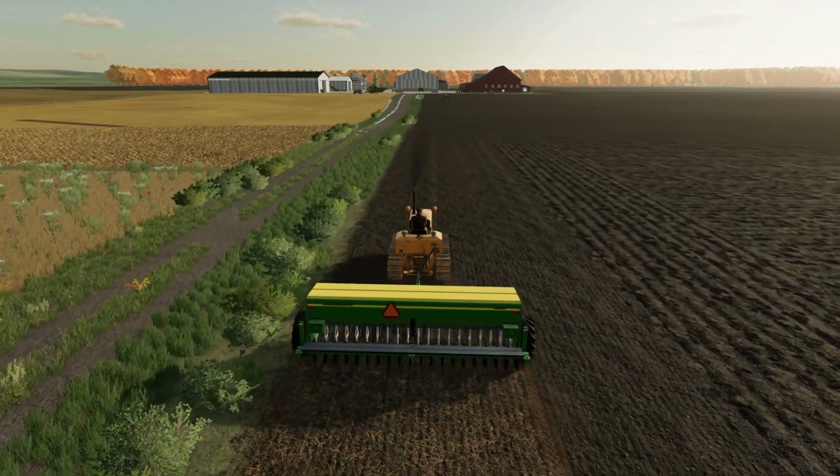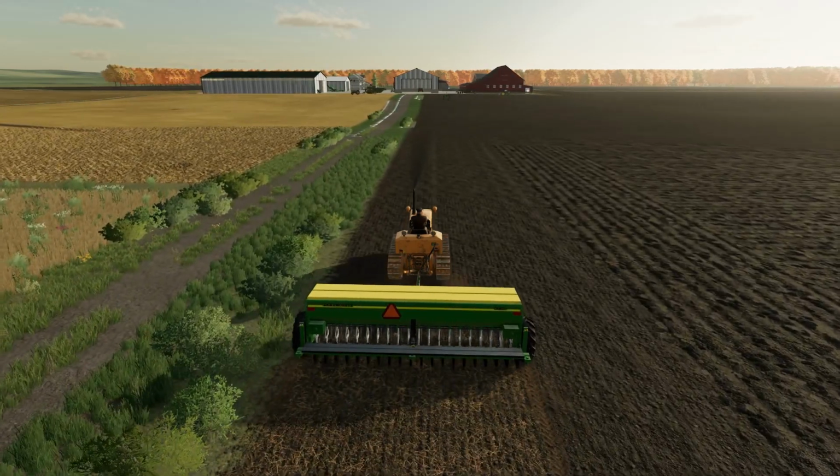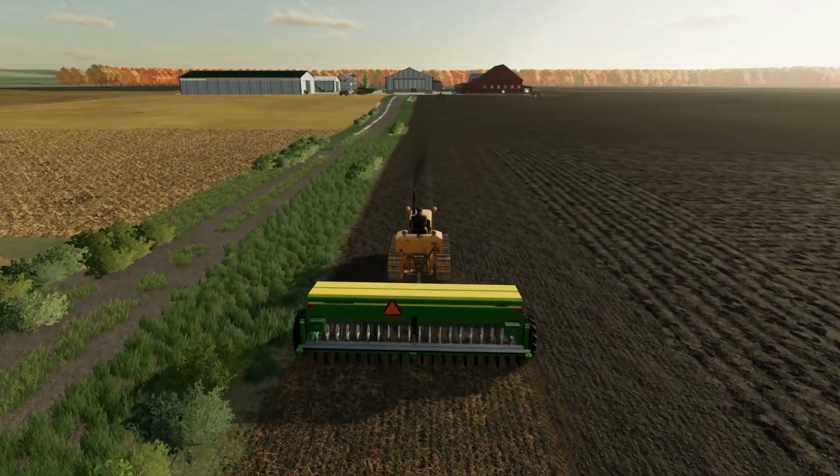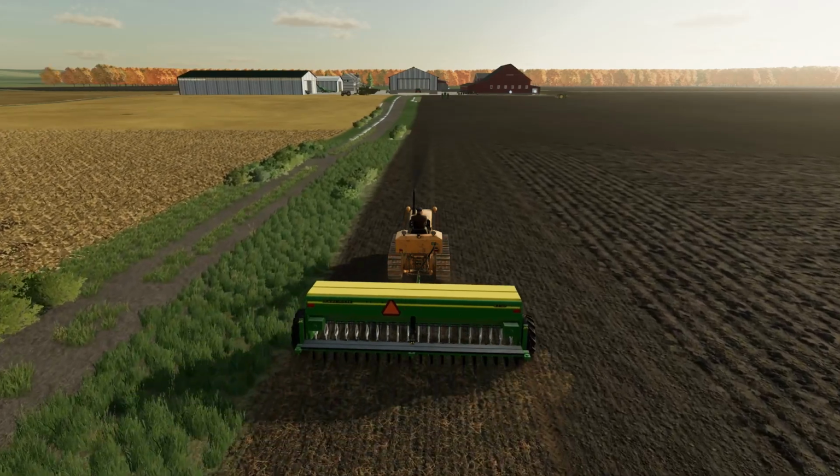I'll tell you, I had a really good time ploughing that field because I pretty much managed to keep it perfectly straight from start to finish.